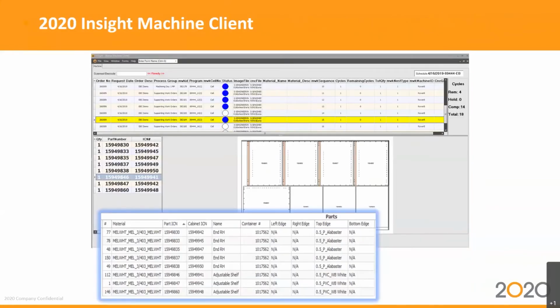What you're seeing here is another tool of 2020 Insight. This is what's called Insight Machine Client. So after we nest a job, we send it to the 2020 Insight Machine Client. And as the router gets done cutting the part and it pushes it off, if you look on the left-hand side, there's part numbers there that I talked about that are unique parts. Those parts immediately have their status changed from work order not started to nesting complete. When all of the parts are cut for a cabinet, and that's the other ICN number you see there, it automatically changes the top level cabinet to nesting. So that way we can track progress of the shippable item as well as tracking the individual parts.